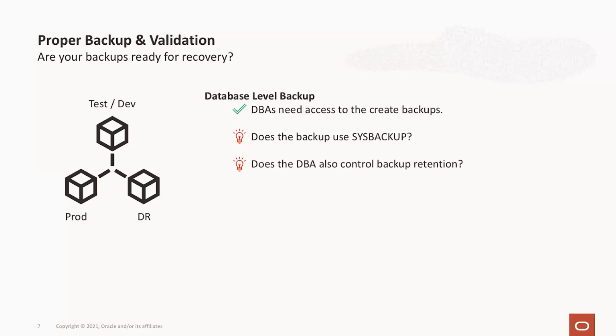So you need a strict separation between the DBA and the ability to control backup retention. Because like I said, obviously if the database gets compromised or something happens to the database, your first fallback is to the backup. And if the account that compromised the database can also destroy your backups, that puts you in a really bad situation. So look at account privileges and make sure that account can't control the backup retention, and delete the backups and delete the database. You don't want to have all those things mixed together.